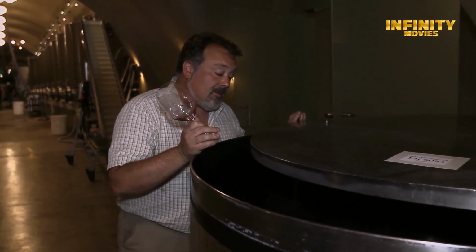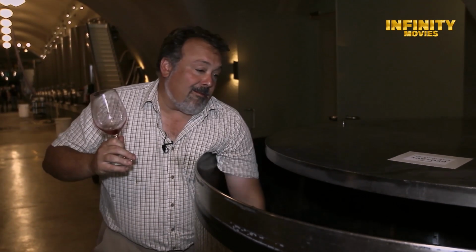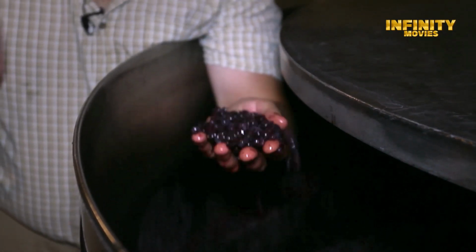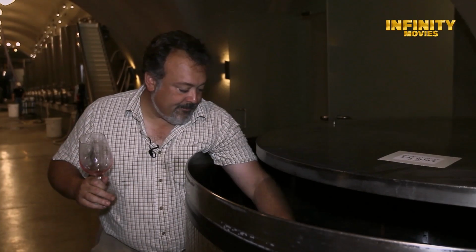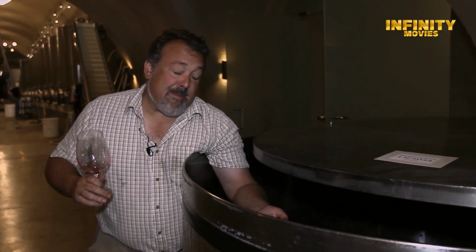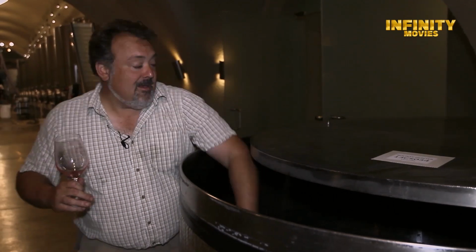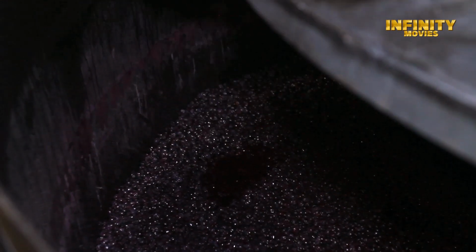This one's done fermenting. It's wine, but the wine is still sitting on the grapes and still trying to get more texture, flavor, tannin out of these. It'll probably be here for another week or 2, based completely on how it tastes. And my view is it's not quite done yet.